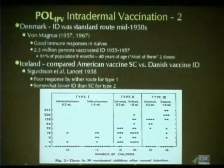Now, when polio vaccine first came out in 1955, the Danes actually delivered it intradermally as the standard route for their population, as reported by von Magnus in 57 and 67, reporting a good immune response in naives, and there were about 2.3 million persons vaccinated in the first 2 years after the program began. 91% of the population from 9 months to 4 years of age got 2 doses.